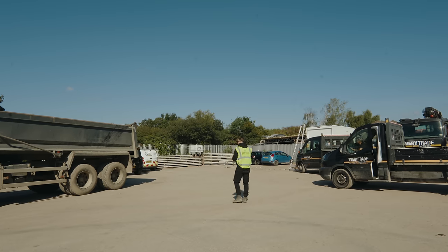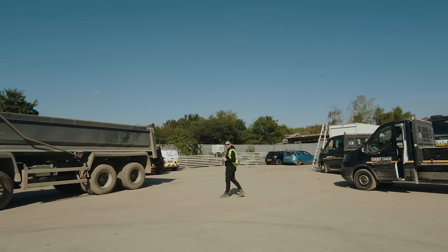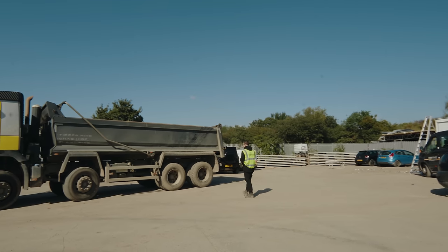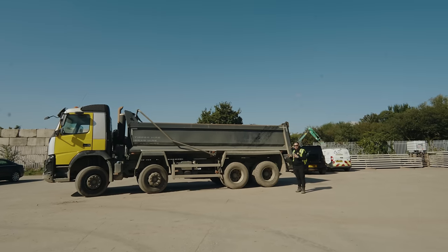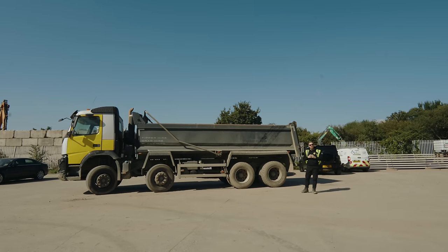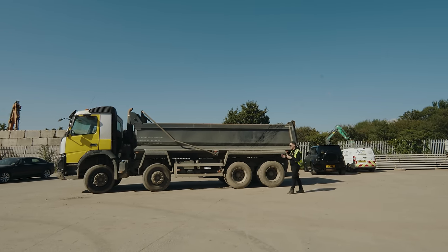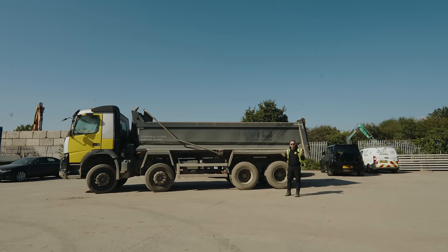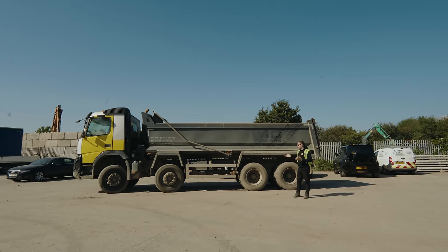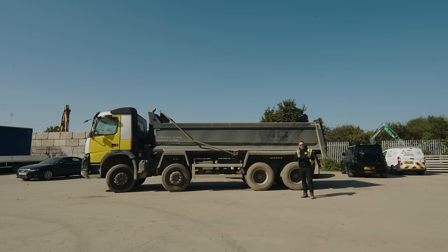So yeah, I'm really pleased. It's just another step on the ladder. Eventually, we'll probably have brand new vehicles, but for now, the model doesn't stack up for us. We've just not got enough volume of work. We haven't got enough customers to justify spending, I don't know, how much is a new 8x4 tipper cost? 100 grand, something like that, 80 grand, whatever. But yeah, well done if you guessed.